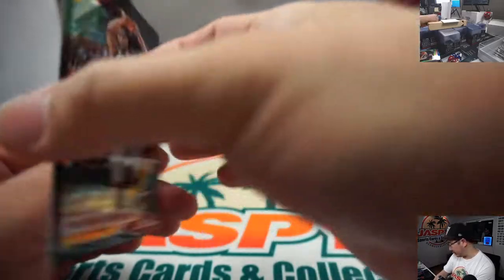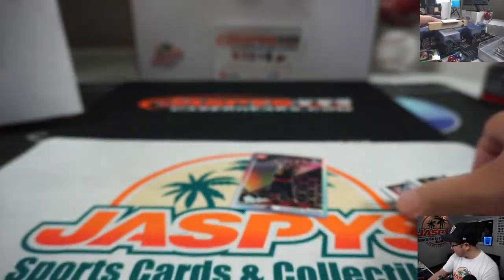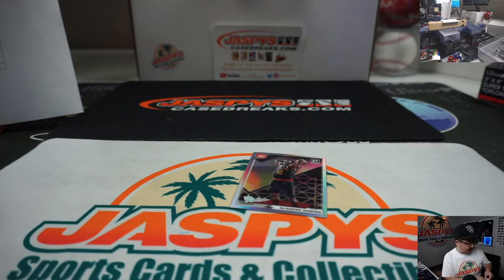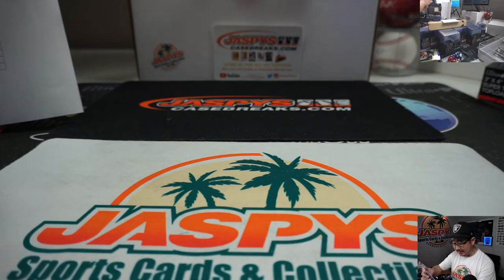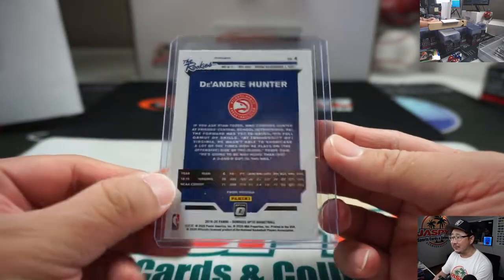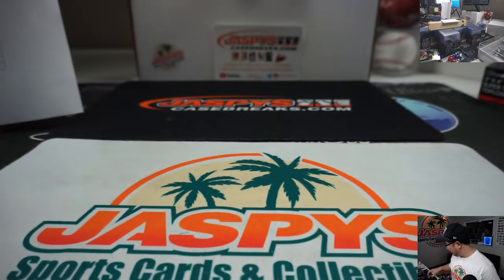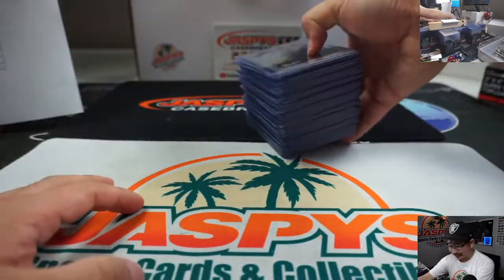There's Tristan Thompson to 39. Nice DeAndre Hunter holo. Just seeing all that, I know it's easy to get cynical about the hobby, ladies and gentlemen, but when you see some of the kids come in here and their faces light up when they're pulling certain cards, and moms and dads and their kids are visiting the shop and sharing something together, that cynicism kind of goes away a little bit. So, yeah, is it more expensive? Yes. Milk's more expensive too. Gas is more expensive too.